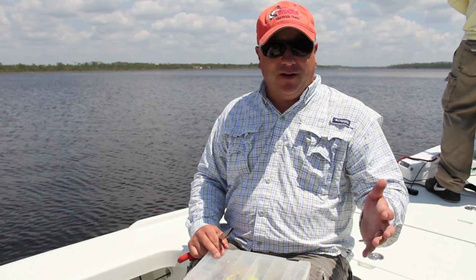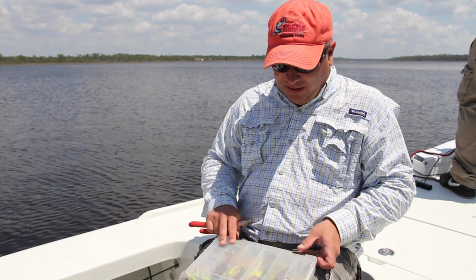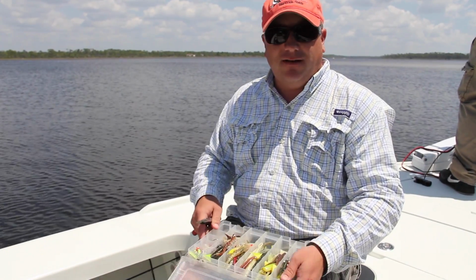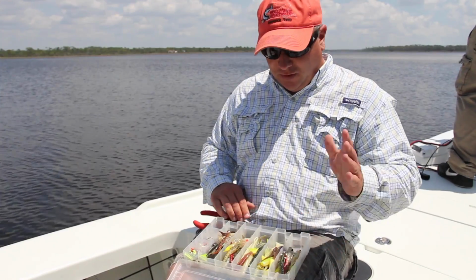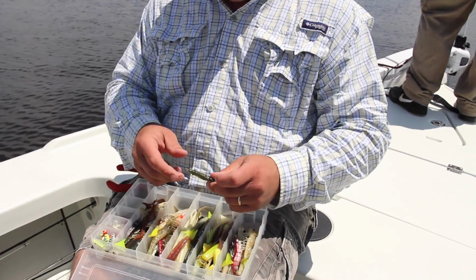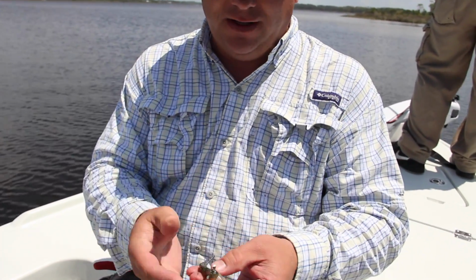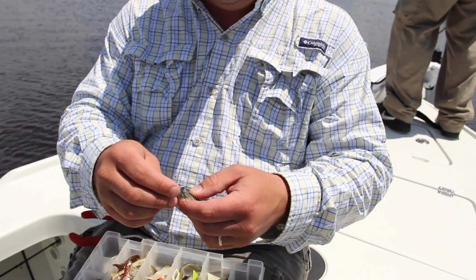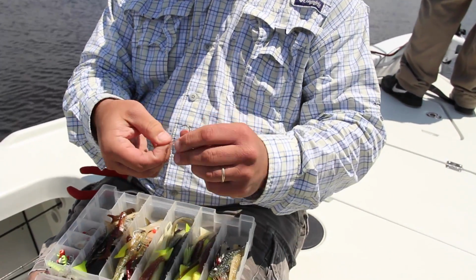A lot of us in the Panhandle, especially in Bay County, are fans of DOA baits, and we have a lot of varieties of baits. I always carry a kit on board in my bag with a number of different DOA baits, but in particular, as we're looking to make an impromptu pompano jig, a lot of people fish with a DOA shrimp. This is the standard rig that comes pre-rigged. What you need to do is remove the hook from your shrimp.